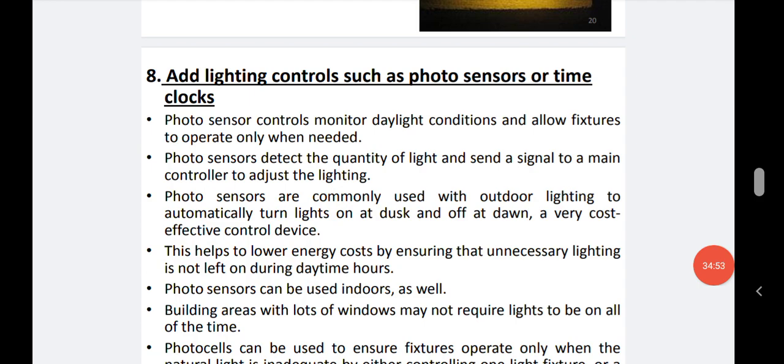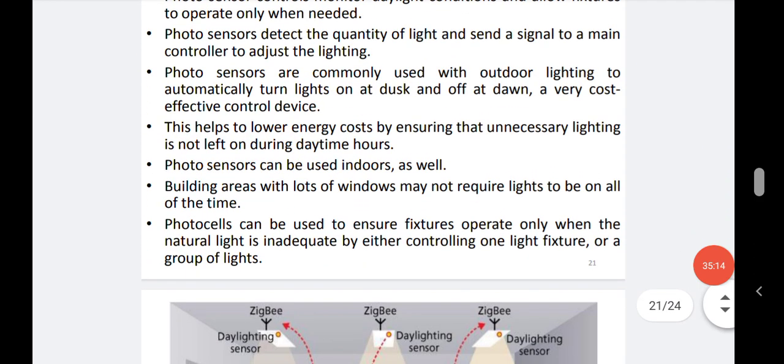A photo sensor detects the quantity of light and sends a signal to the controllers to adjust the lighting. Photo sensors are commonly used in outdoor lighting to automatically turn on lights at dusk and off at dawn, a very cost effective control device. This helps to lower the energy cost by ensuring unnecessary lighting is not left on during day hours.